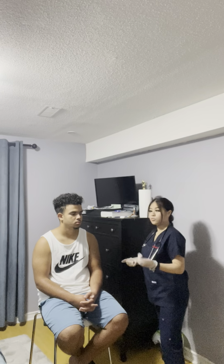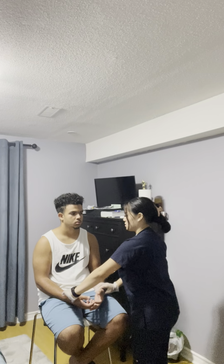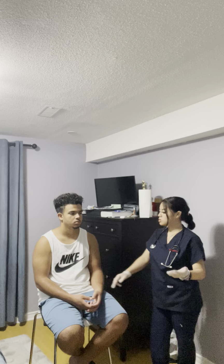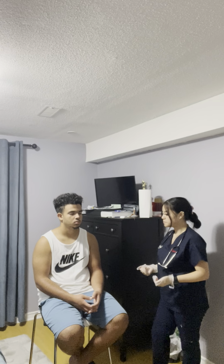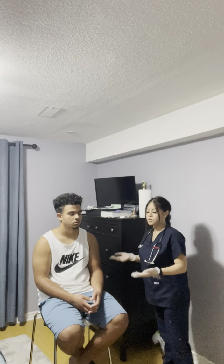Now I will get the radial pulse. Okay. So simultaneously at the same time for 30 seconds. And after 30 seconds for the pulse rate, I got 40. Multiply that by 2, it's 80 beats per minute. Rhythm is regular. Quality is plus 2 strong and is equal bilateral on both sides.